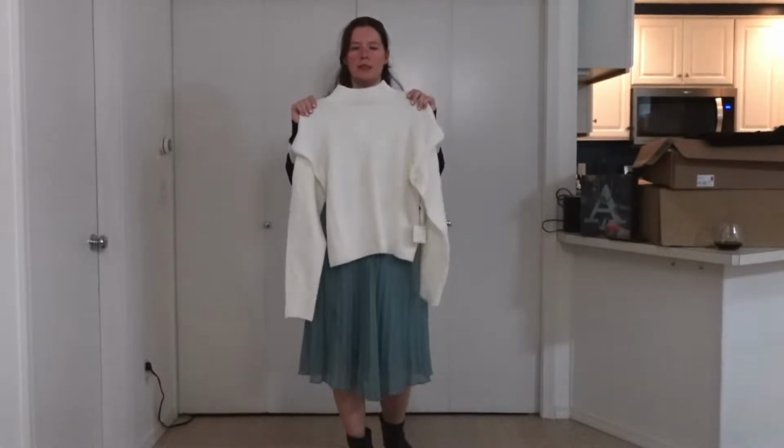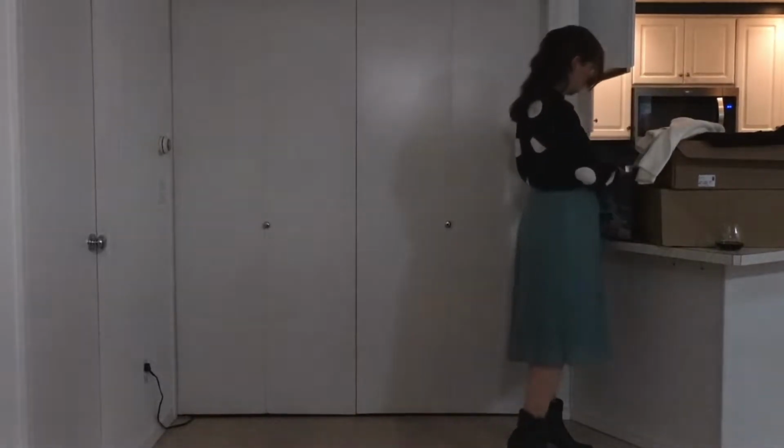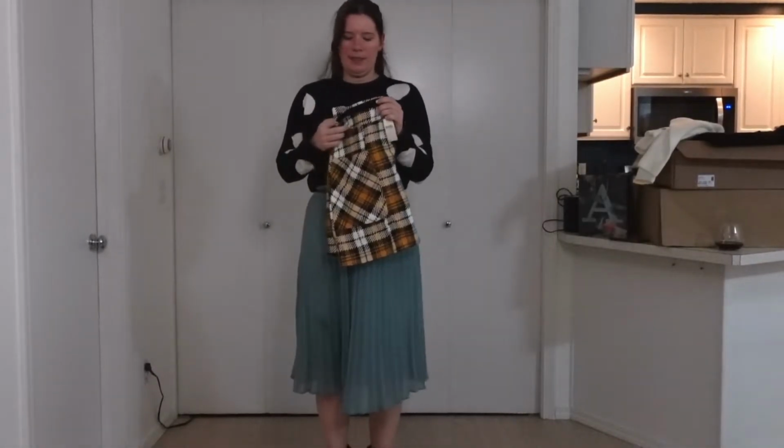Okay, this is by Laundry by SHELLI Segal. I'm gonna try this, and I'm gonna pair it with this Anthropologie plaid skirt that I found on a whim on Saturday.